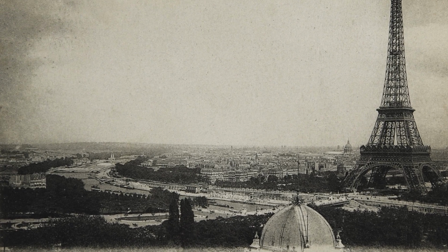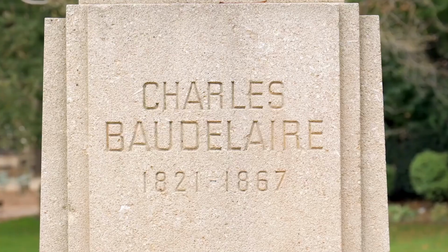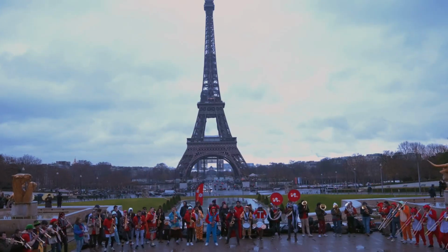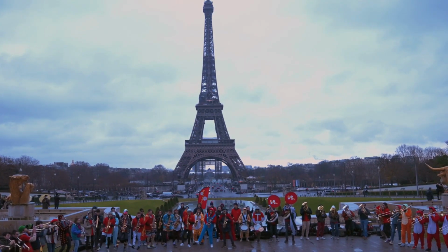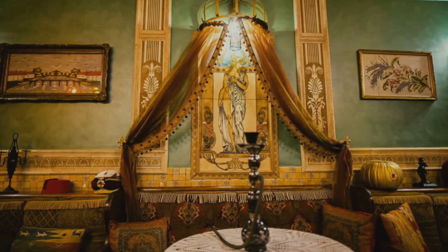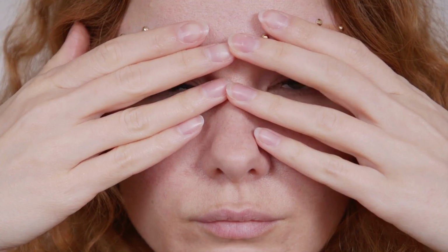The Eiffel Tower wasn't always beloved. Many artists and writers called it an ugly industrial monstrosity. A group called the Committee of 300 protested, fearing it would ruin Paris's beauty. Guy de Maupassant famously dined in the tower just to avoid seeing it.